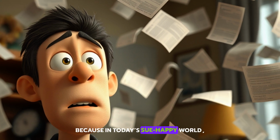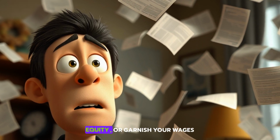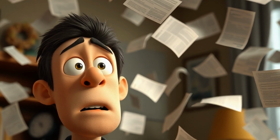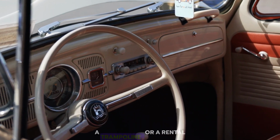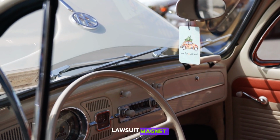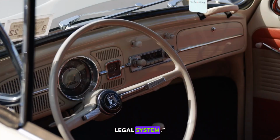Because in today's so-happy world, one bad day can drain your savings, seize your home equity, or garnish your wages faster than you can say, "Objection." If you've got teen drivers, a trampoline, or a rental property, you're basically a walking lawsuit magnet. Umbrella Insurance says, "Not today, legal system."